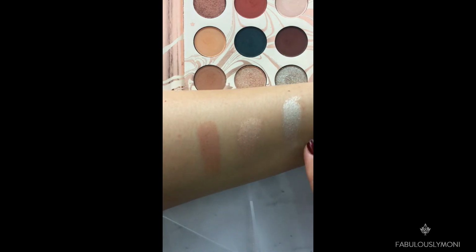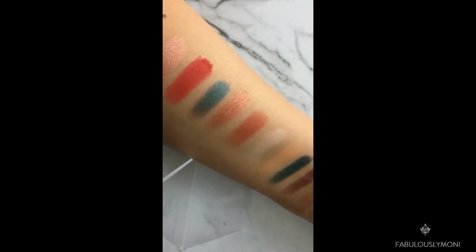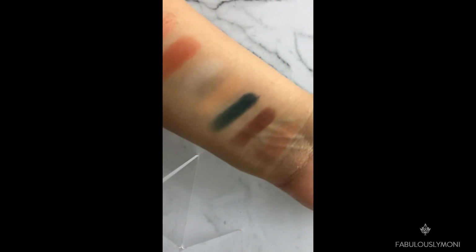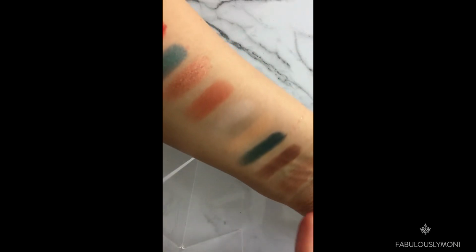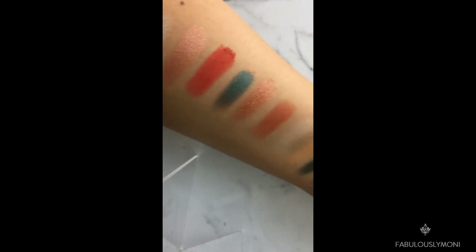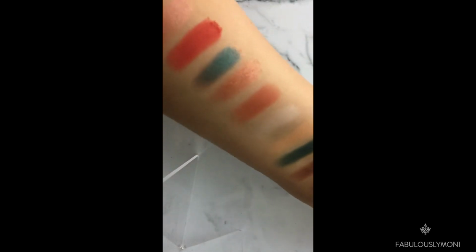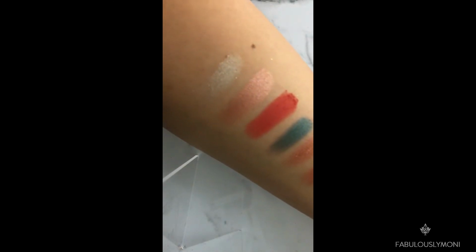I think she did a really good job putting these colors together, because you can get a nighttime look as well as your everyday look with these colors. So let me do a final swatch so you can see all the colors together. So there you have it, all the colors at once, except for this aqua one right here. That is what it is. So you do have this one that's maybe a little bit powdery, but everything else just looks absolutely beautiful.